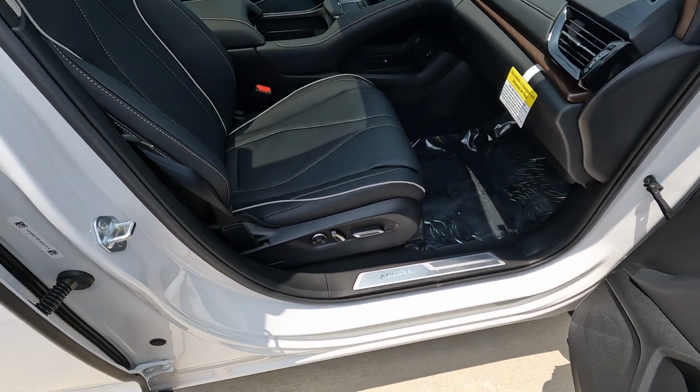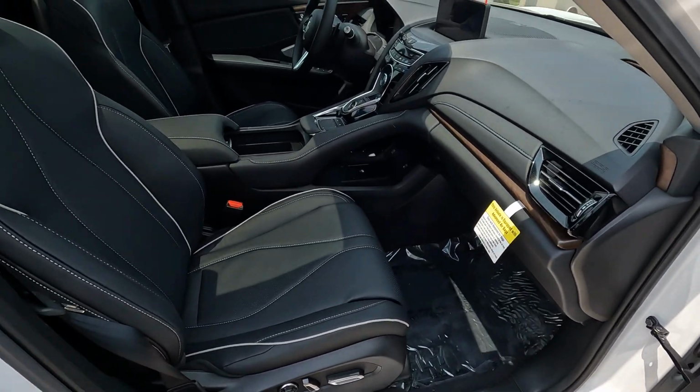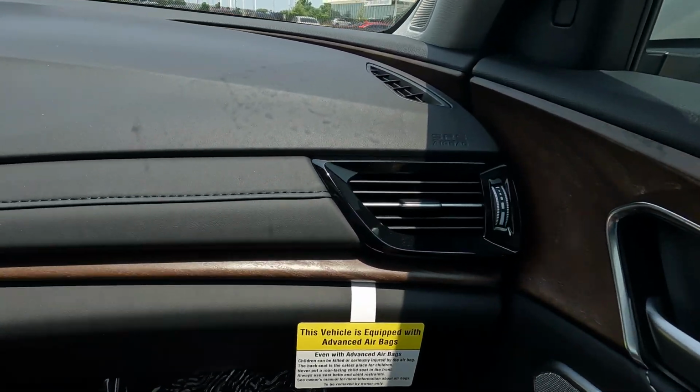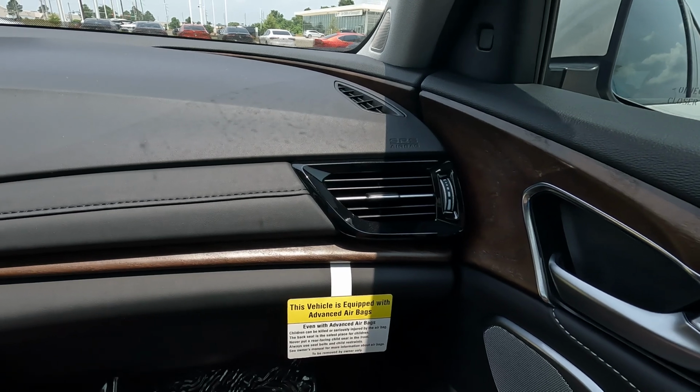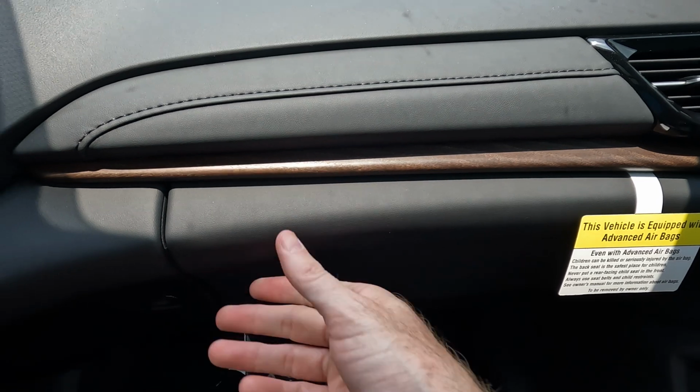Now, the one thing that's different here, these are power seats for the driver and the passenger, and both are not only heated, they're also ventilated. That's going to be very enjoyable on the test drive later on. And we'll take a quick look across the dashboard. You can see more of that wood grain material right there.